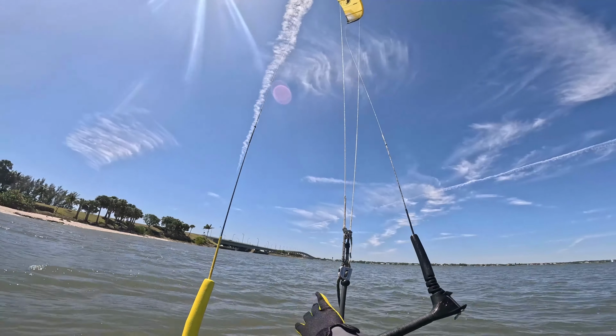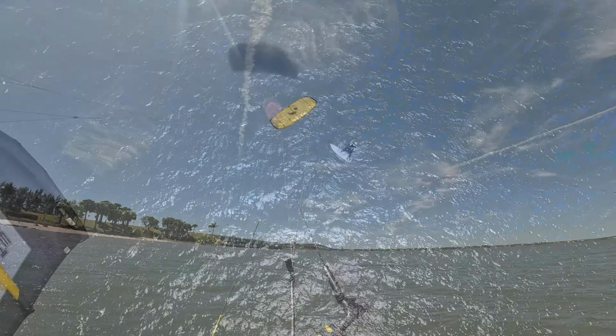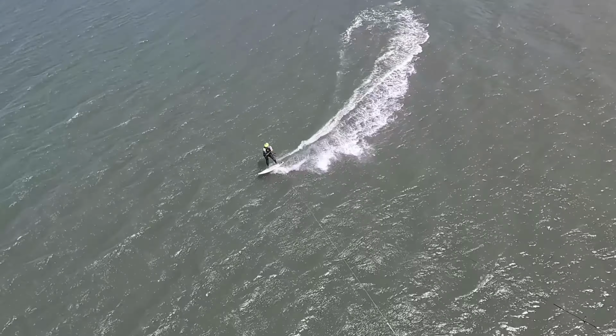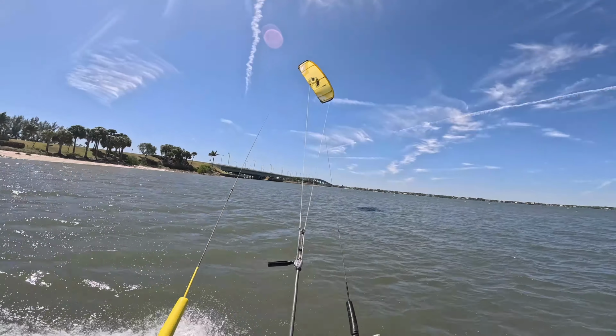I kited at this beach because it was northwest winds, and you can't kite at northwest winds on the East Coast, or you'll end up in the Bahamas. So it's the Intracoastal. I think it's the Indian River.